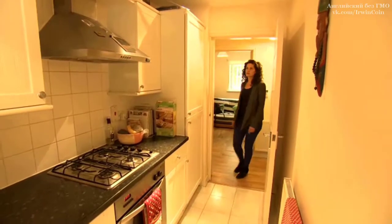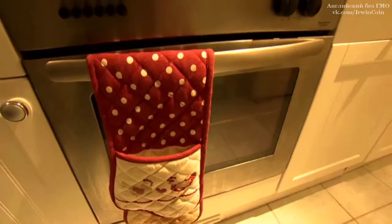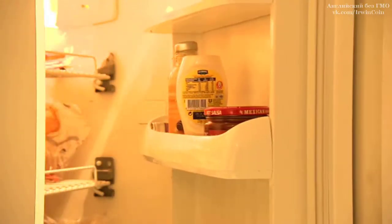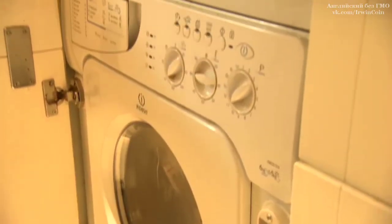Next to the living room is the kitchen. It's very small. It's got an oven, a fridge, a sink, and a washing machine.